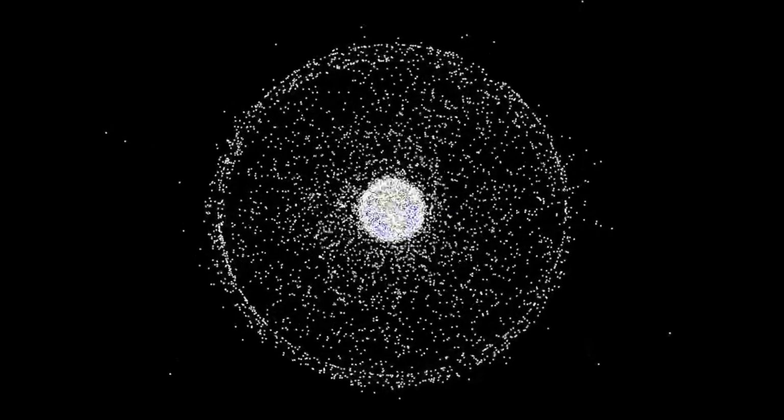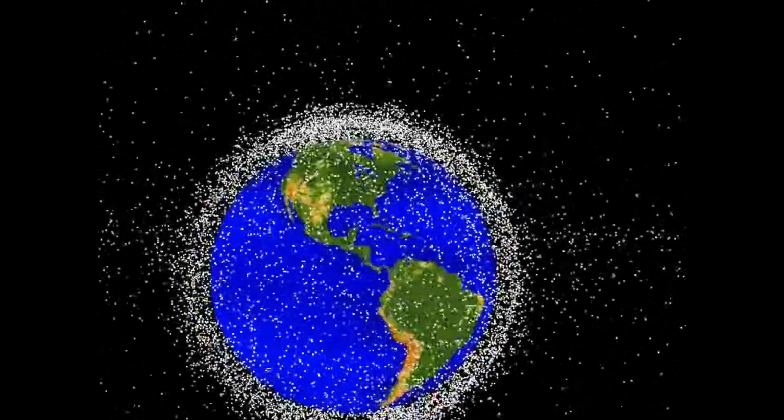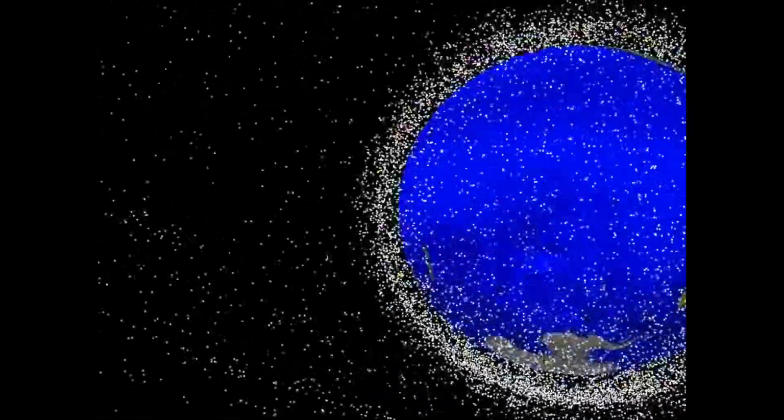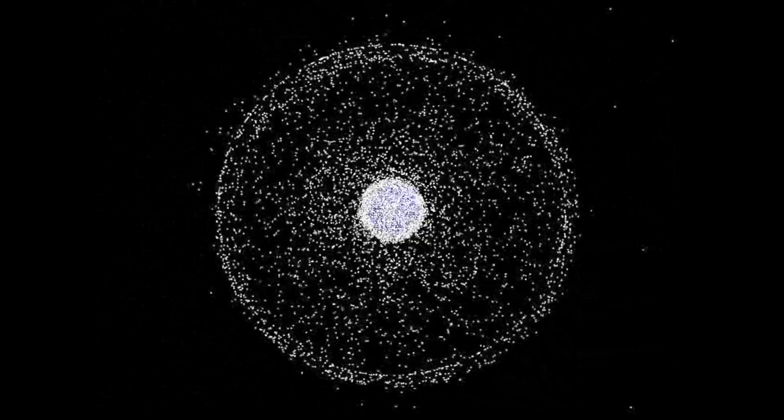In any case, though, this is just kind of zooming in. Obviously, this is stuff that's in orbit, with the larger ring out here being the geostationary orbits. This is very obviously Earth right here. That just gives you an idea of all the stuff that's out there.